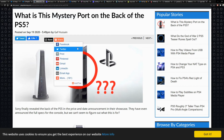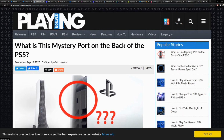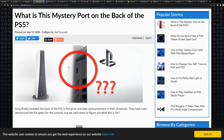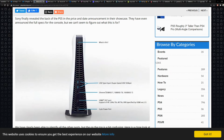So, let's talk a bit about what the console looks like. There's a really interesting article from PlayStationing that showcases a mystery port on the back of the console. There are USB Type A ports, SuperSpeed USB 10 gigabits. There's the Ethernet port, the HDMI out port, which says it supports 8K. This is dumb. That's ridiculous. And a 2-pin power port.